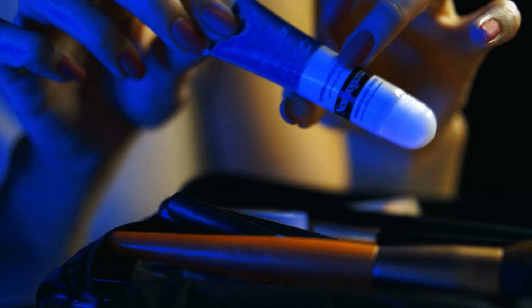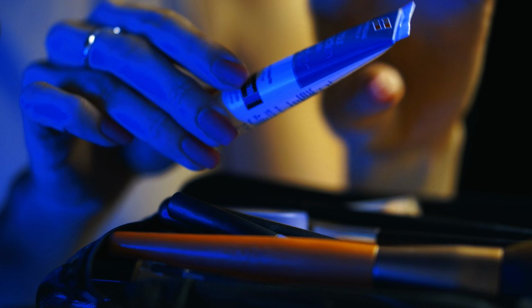So I have as well this really nice product from Nutrigena. It's a lip care. It's like a cream. Actually, yeah, it is a cream consistency.